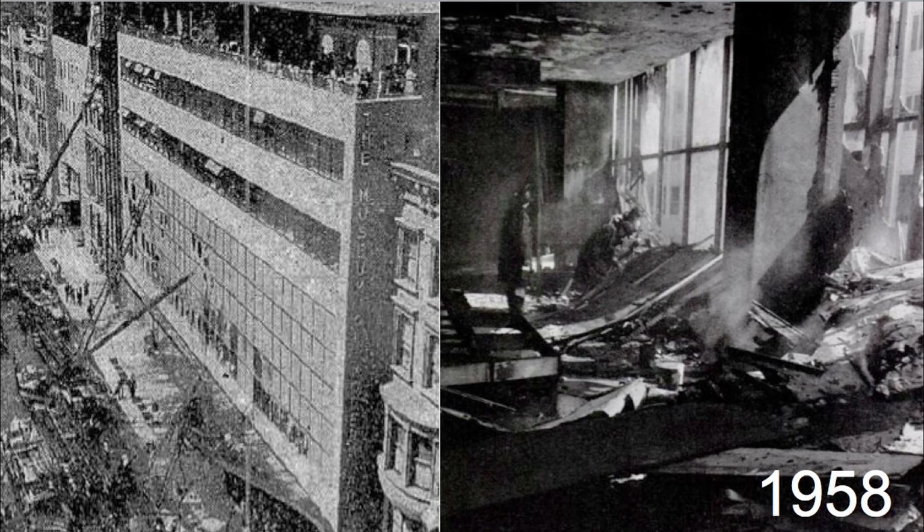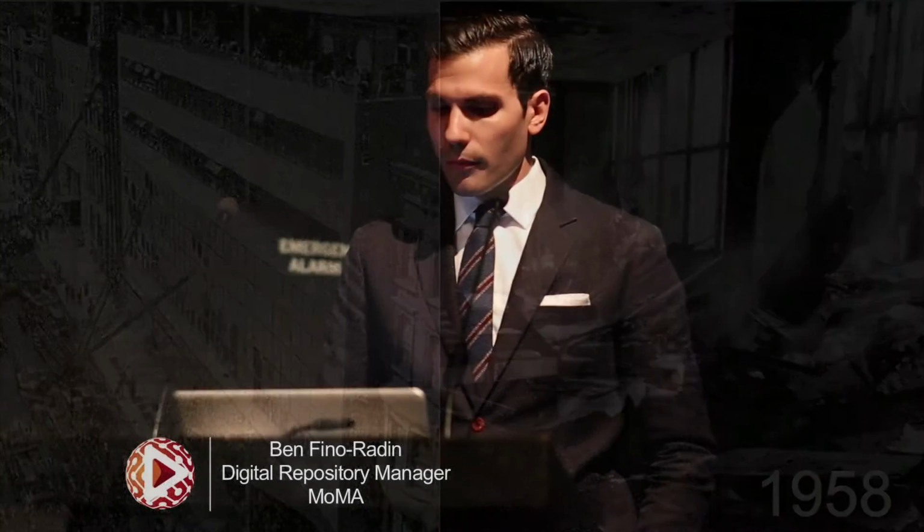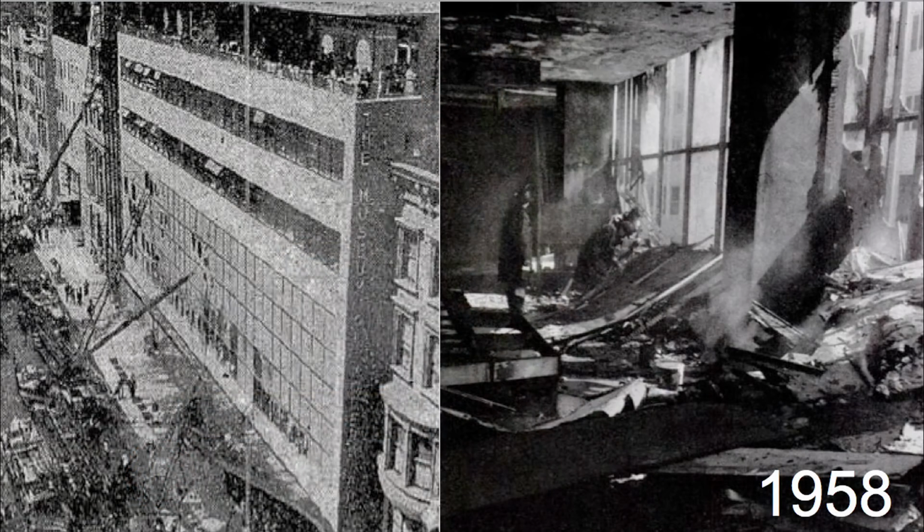So in 1958, a fire tore through the Museum of Modern Art, destroyed a few works, and unfortunately injured a few people. But this was actually the impetus for the foundation of conservation at MoMA. Prior to this fire, there was no conservation department. Promptly after this, there were two contract paintings conservators that were hired.